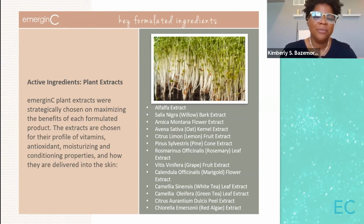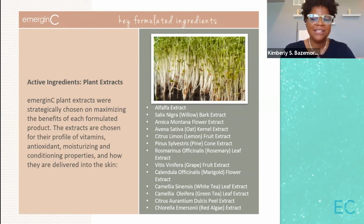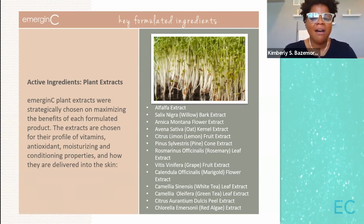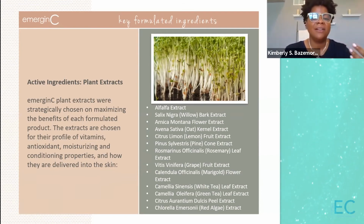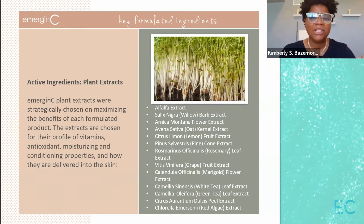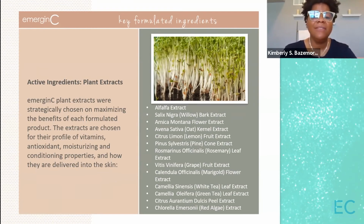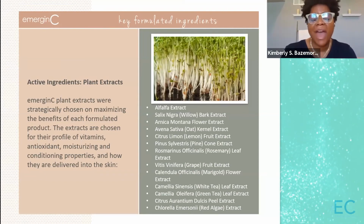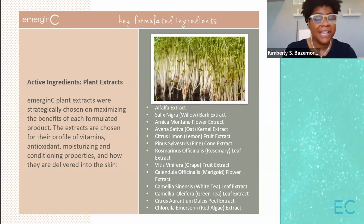And what we like to do with EmerginC is we like to take people back home to nature. And so as you can see with the beautiful ingredients that we have in our plant extracts, they work and cover all different gamuts of skincare concerns. So that's why so many people love EmerginC, because we have something for everyone, depending on what the skin actually needs and the type of plant extracts that are going to be most beneficial to their skin.